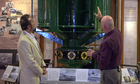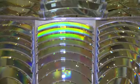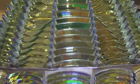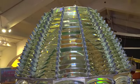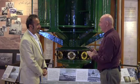So a lot of these lenses, you're missing half the glass. There's big chips. This one has some graffiti. It has some little chips right there. But overall, the lampist that we had work on it said it was in amazing shape. And there's only 5 or 6 people allowed to touch that glass. They're called lampists. This is still owned by the Coast Guard.